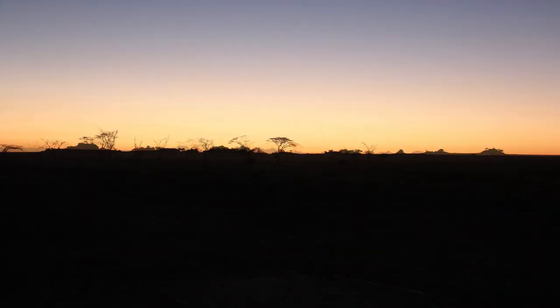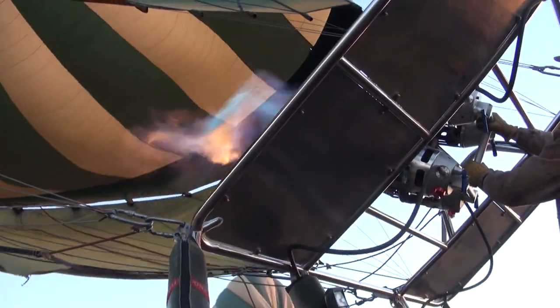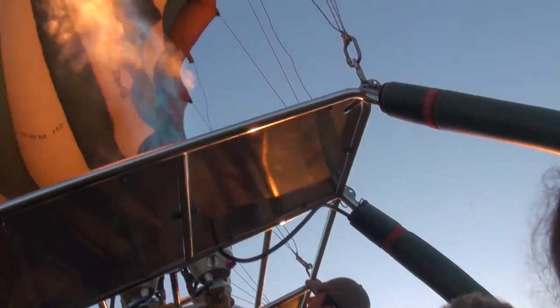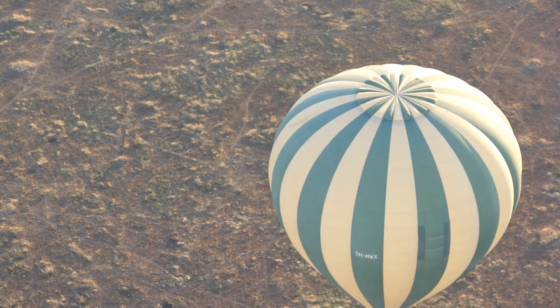The next day is our Serengeti sunrise hot air balloon ride. For the takeoff, the basket is lying on its side. It takes several minutes for enough hot air to fill the balloon before it starts to rise. Finally, the balloon lifts the basket upright and off we go. Keep your camera our way and hold on.